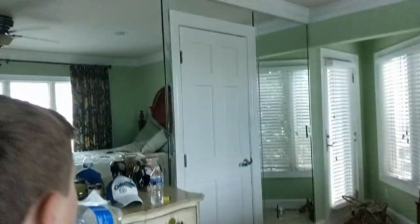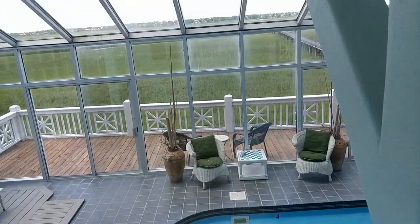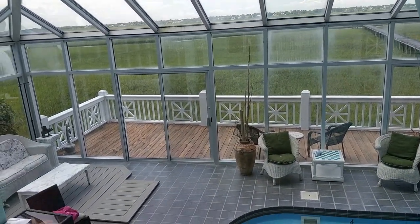And we have a bedroom. Every room has a TV. Don't look out there. Don't look out there. Every room has a TV. I think you can look for one second, because this is the nicest view in the house. Oh, and the hot tub right there. Yeah, and it is 90 degrees outside.